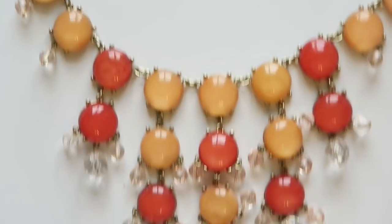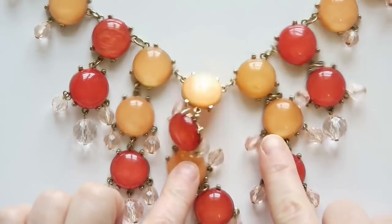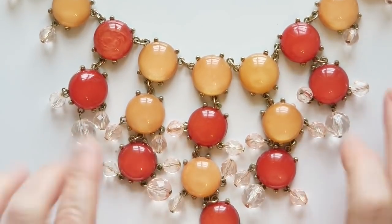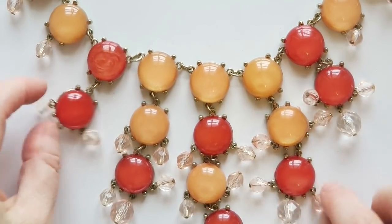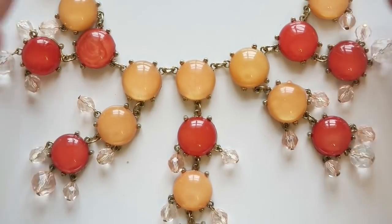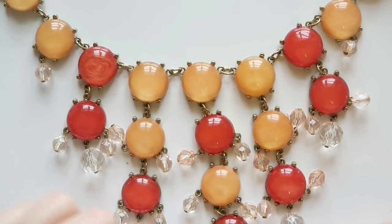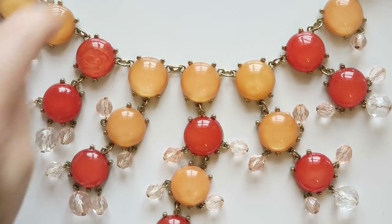I see more sparkles in my future. Oh my goodness. Shimmy, shimmy. There you go. Ooh la la. So, this one's really pretty too. These are plastic cabochons, but they remind me of sherbet, like orange sherbet. Anyway, they're swirly and cute and pretty. These are all separated, layered, and graduated. Definitely cute. Definitely a good statement necklace. I can see this selling no problem.